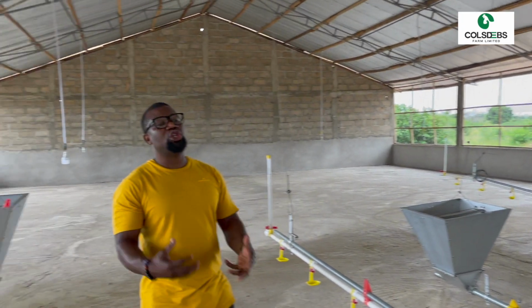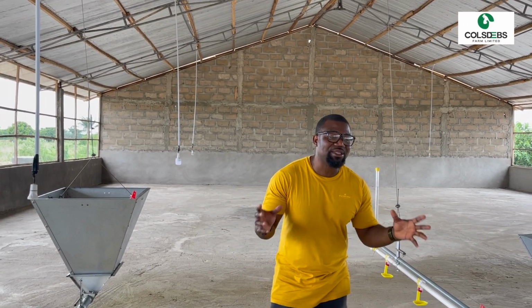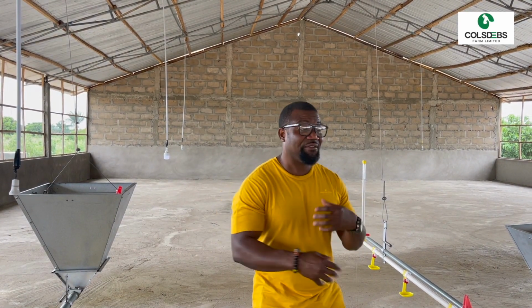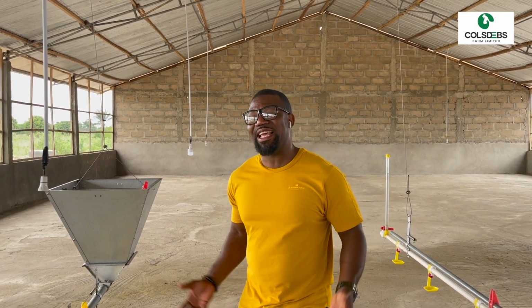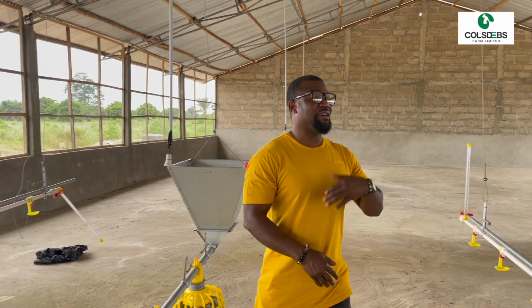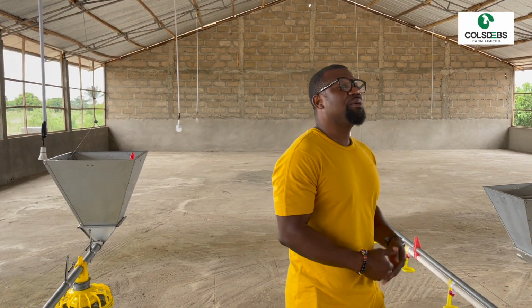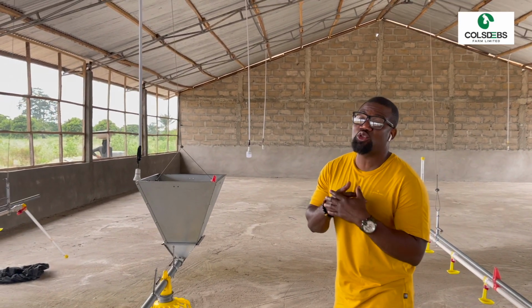What we want to do is not have all the birds arrive at the same time. The reason is we want a system whereby we have eggs all the time. So we decided that we're going to order 10,000 birds, and then we're going to have 5,000 after that, and another 5,000 after 3 months. So we're going to have 3 months in between our operations. That means we're going to have eggs at all times.